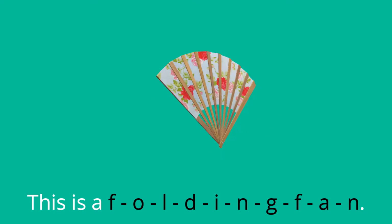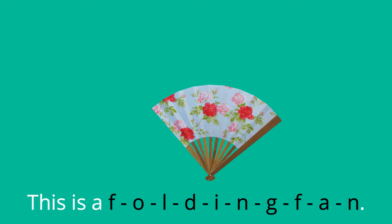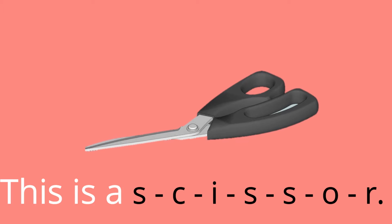This is a folding fan. This is a scissor.